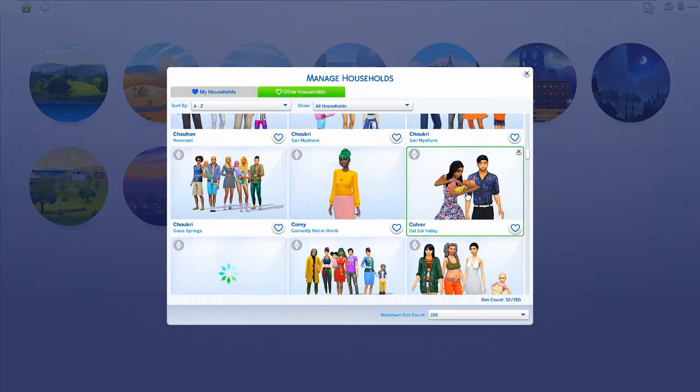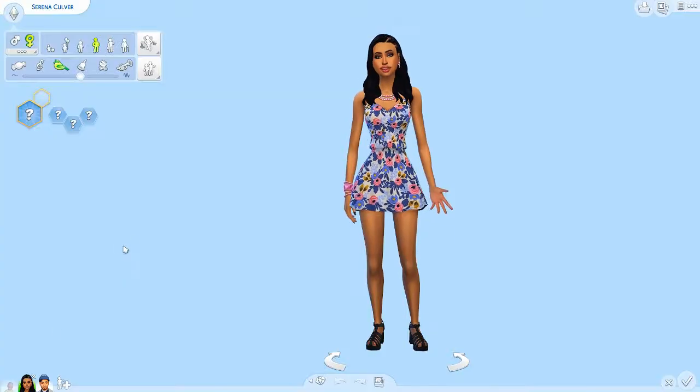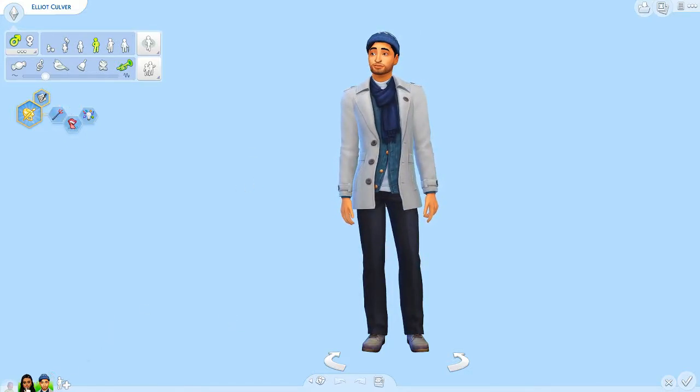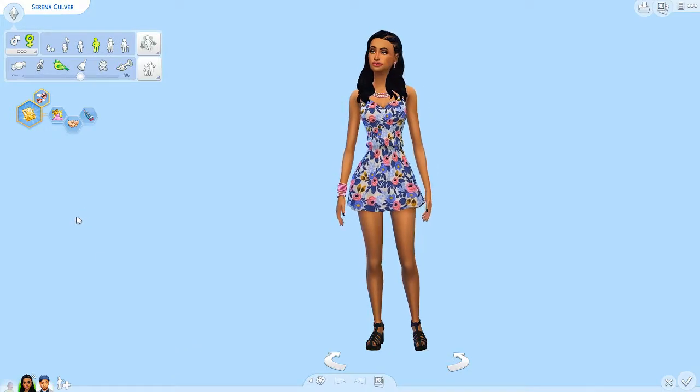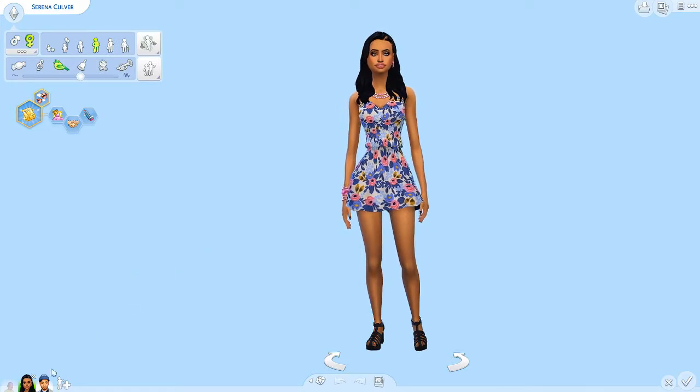Oh my god. So Serena ended up randomly getting married to this dude. Let's go in here. So she got married to this guy, Elliot Culver. He is not the best person. He's evil and mean, so I wonder how long this is going to last. But she's also not that great of a person. She's not terrible, but she is one of those fame-hungry Sims.